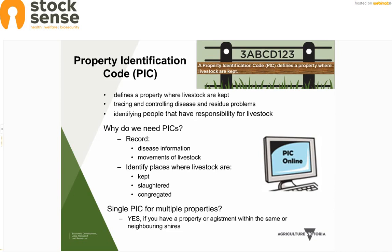The property identification code, known as a PIC, defines a property where livestock are kept. Properties, including residential land, keeping livestock must obtain and maintain a valid PIC, including notifying any changes in owner and/or manager contact details within 2 working days.